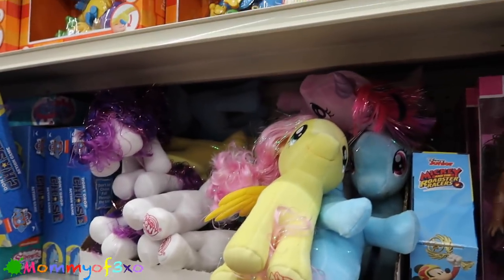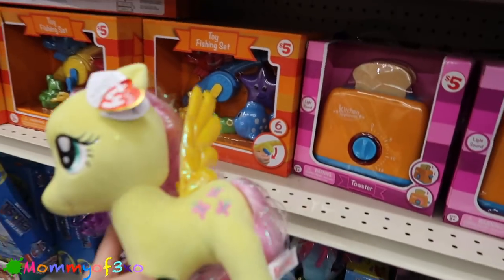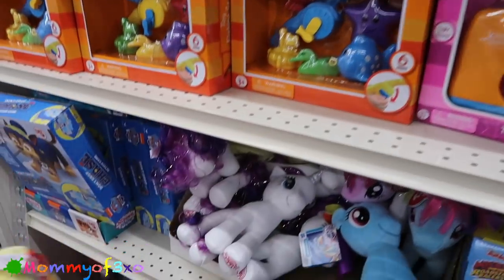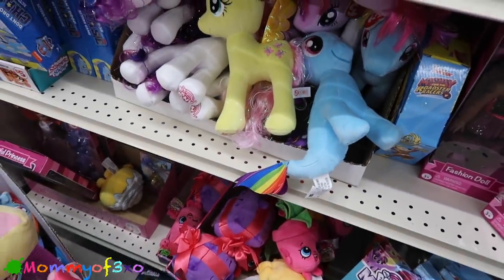And then up here they have the My Little Pony plushies. And these are big. These ones are really big, like, look at that. I think these ones are $5 too. They have a lot of plushies.